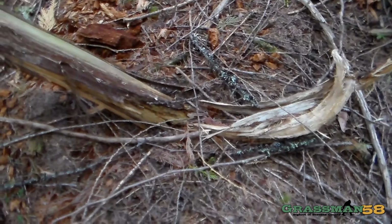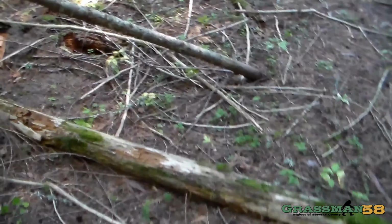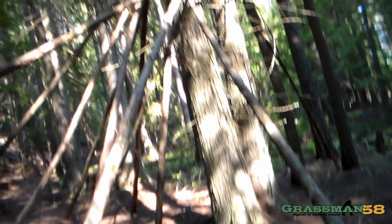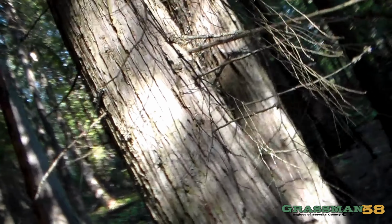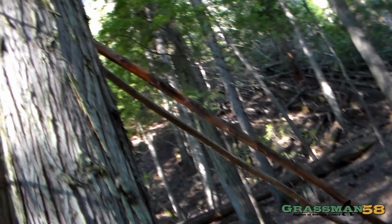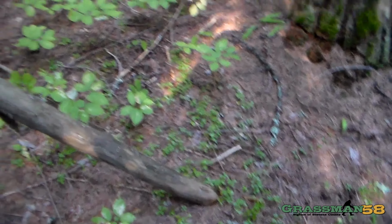All of them seem to be, well, broken apart, not cut. I see no indications of cut marks. But like I said earlier, you can't rule out a person doing this. It is physically possible, but this is definitely, well, it's not an area that you'd think most people would walk through.